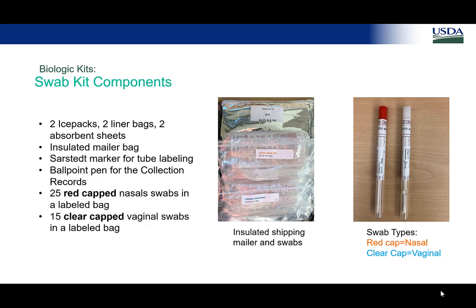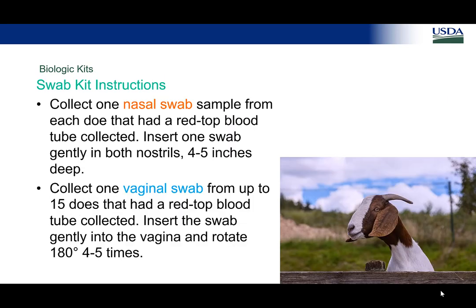That's about it in that kit. All right, so let me read the instructions to you. For the swabs, you're only going to collect swab samples from goats that had red top blood tubes collected. You're using the same collection record, so make sure you're not sampling other goats. They have to have that red top blood tube collected in order to do the swab sampling.